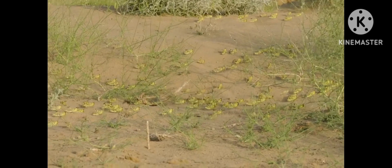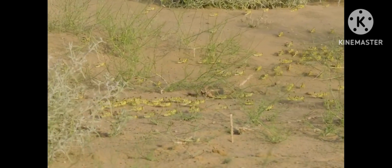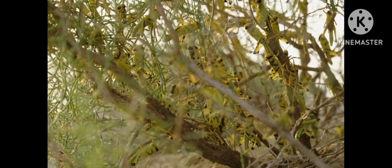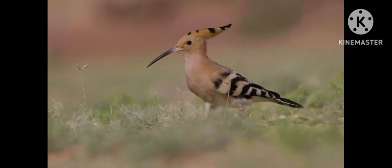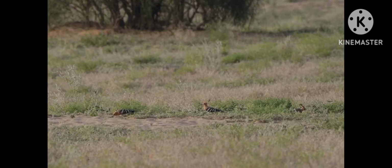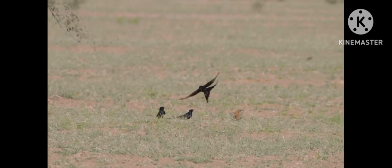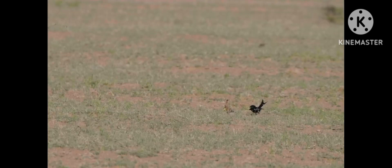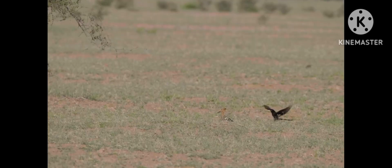Occasionally, swarms of desert locusts invade the Thar, an open invitation to many species of birds, like this hoopoe, and closely watched by another species, the drongo. The clever and fearless drongo thinks it's easier to snatch than catch its prey. By raising false alarms, drongos often trick other species into dropping their quarry.